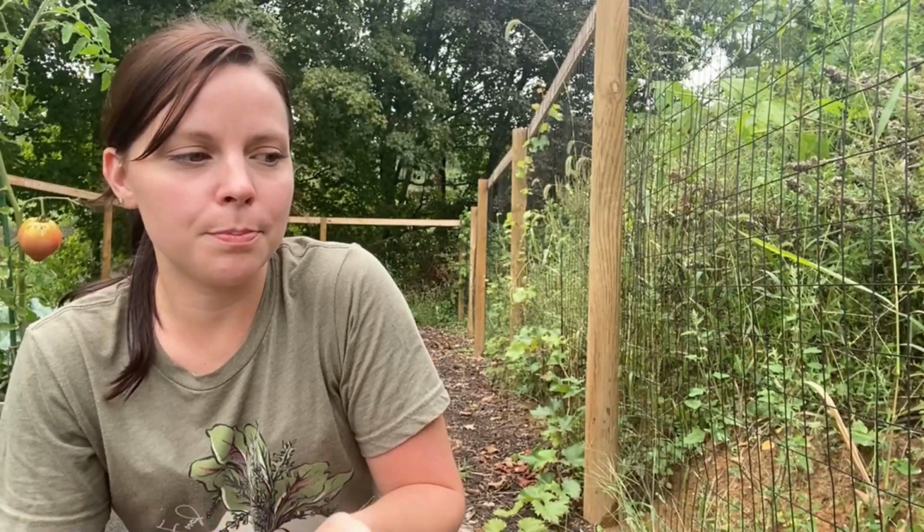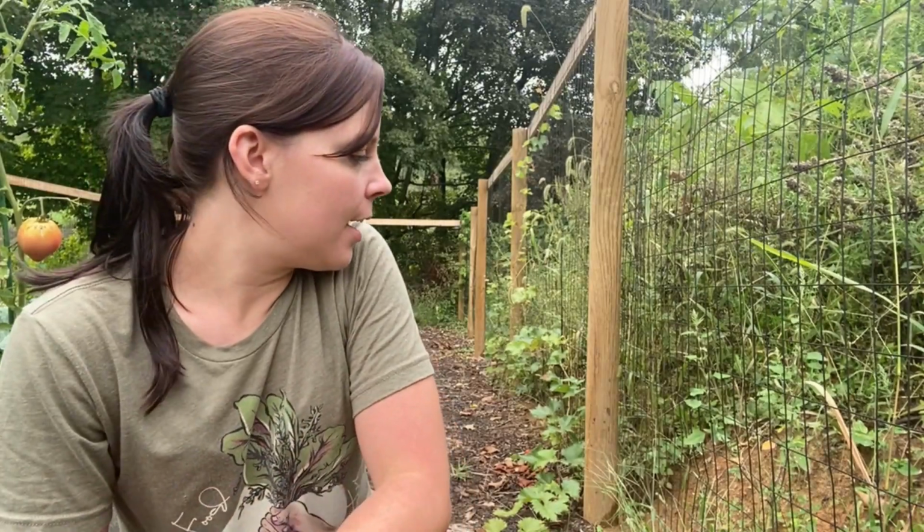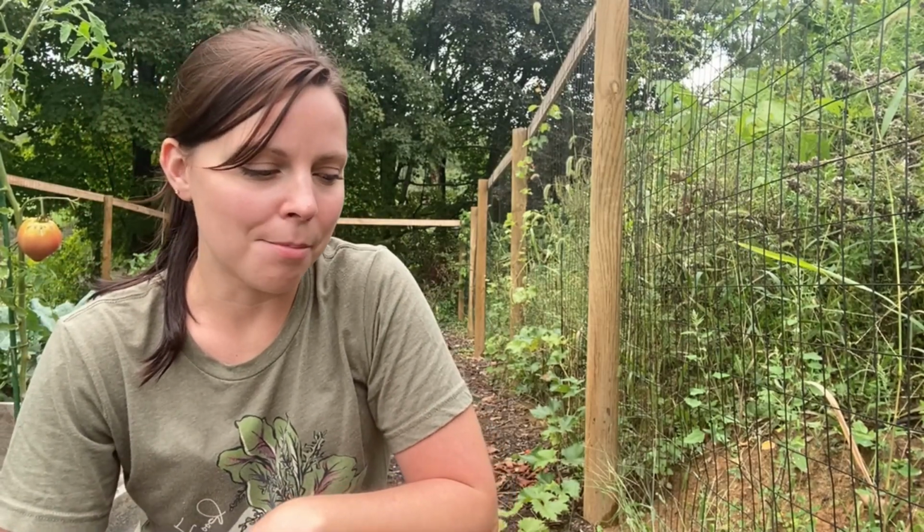But for now, it's basically just trying to manage, trying to pull what I can out and what I can reach. And yeah, so just an honest look at the garden and the little bit of a mess that it's starting to become with just mud and weeds. But it is what it is.